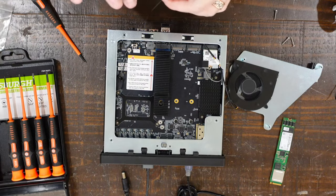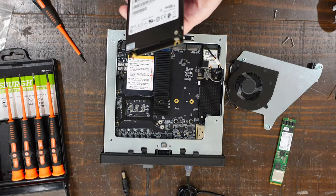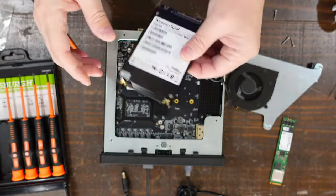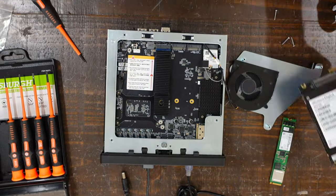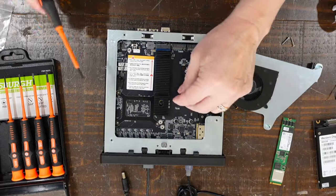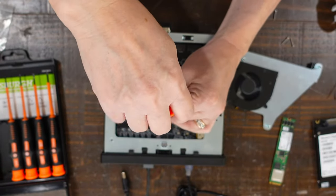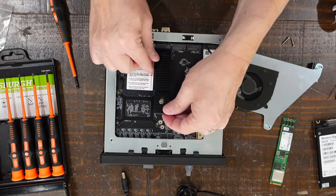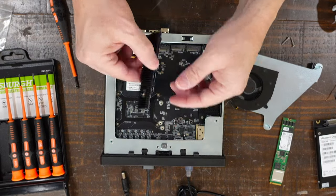So I don't want to mislead you into saying you could buy one of those larger capacity drives. You need to check how thick it is to make sure that it's not going to raise above this lip. So let's start by taking out the current boot drive here. We're just going to move this over. We can still use it. Let's take this out just momentarily. Let me set it down.